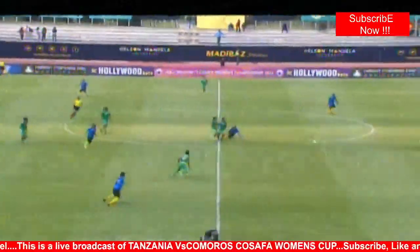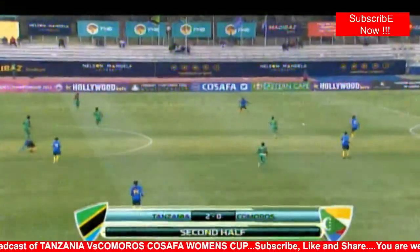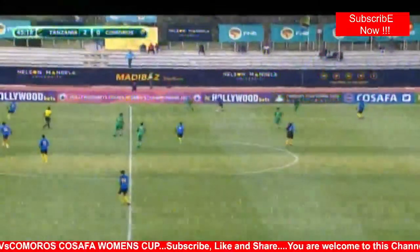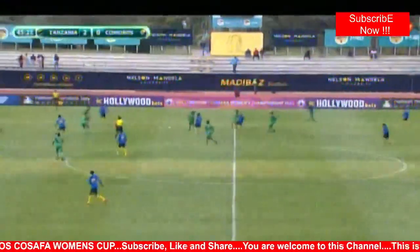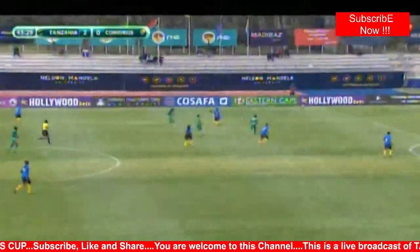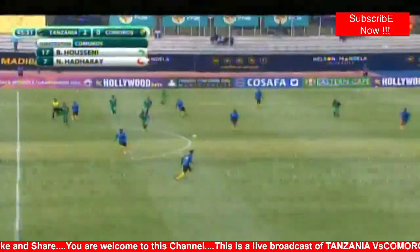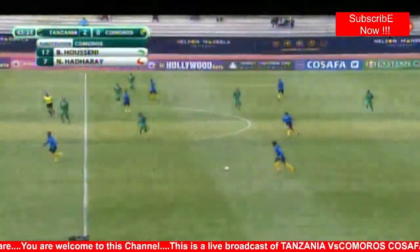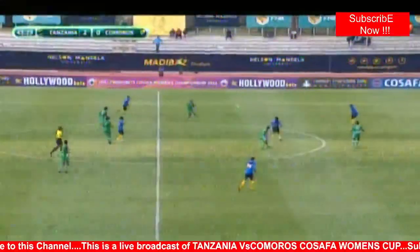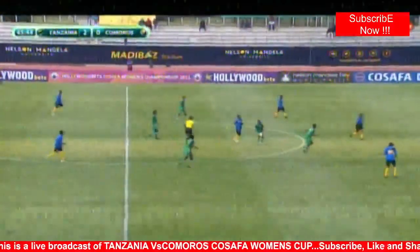That is a change in the left back position from the team in green, whilst the team with the blue, black and yellow has made the change, of course, in the attacking positions. Very crowded in midfield, it need be pointed out here, especially with Tanzania playing with five in there. Husseini. So the young lady that's come on as the substitute then for Nasreen.